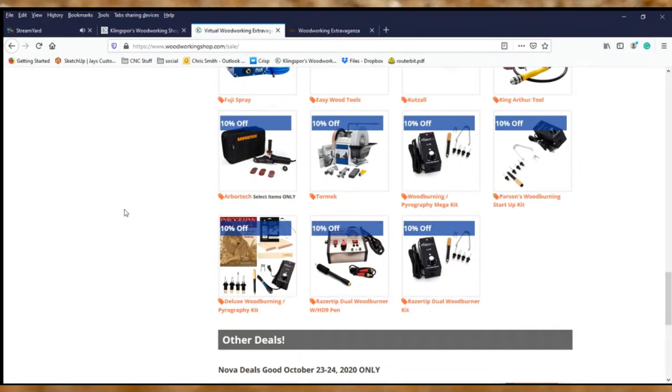So what about that wood burning? That's a lot of wood burning on sale. It is. And I'll tell you, we've got Michelle Parsons coming up this week, I think, or next week. You will want to put a reminder on your calendar to watch that. If you've got any interest at all in pyrography or wood burning or texturing, if you're a wood carver or a wood turner and you want to take your stuff to the next level, wood burning is the way to go.